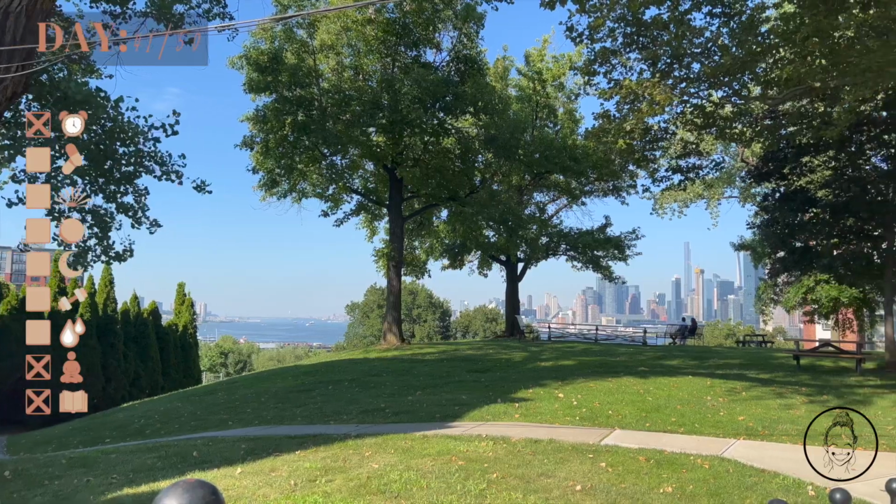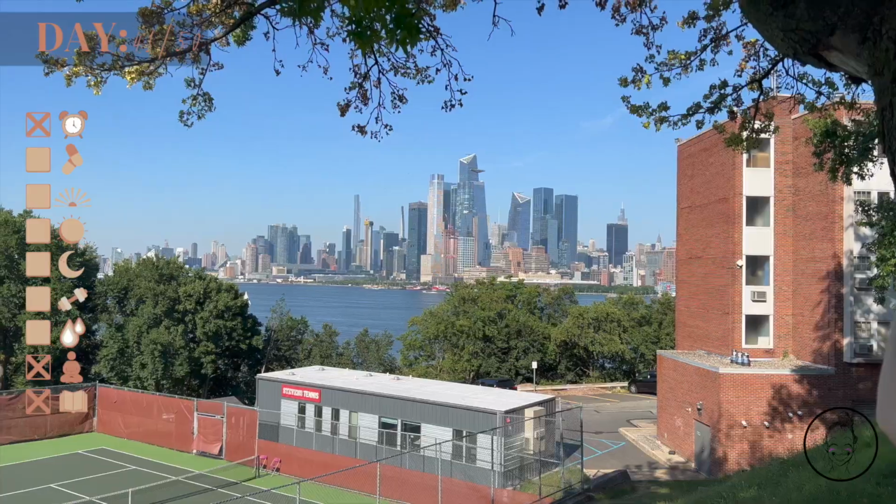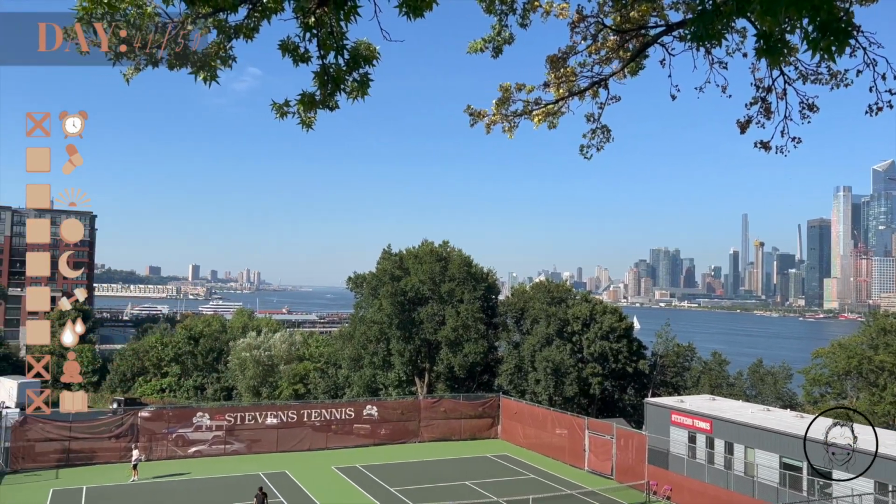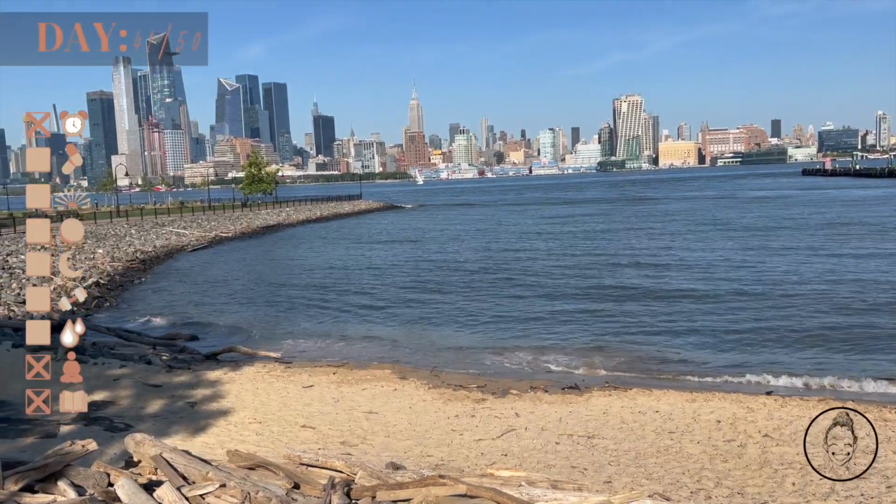Day 41 was my rest day, so my boyfriend and I walked around Hoboken and just enjoyed the beautiful summer weather. Even with that though, I still hit a majority of all of my habits for the day.